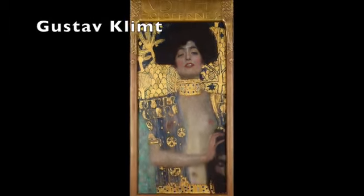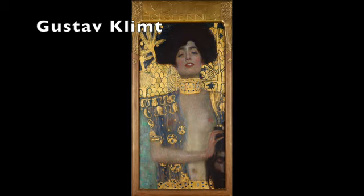Today I'd like to tell you the story of this brilliant painting by Gustav Klimt. He made it early in the 20th century, probably in 1901, and you can find it in the Upper Belvedere in Vienna. It is world famous, and of course Klimt is world famous for his very peculiar style.